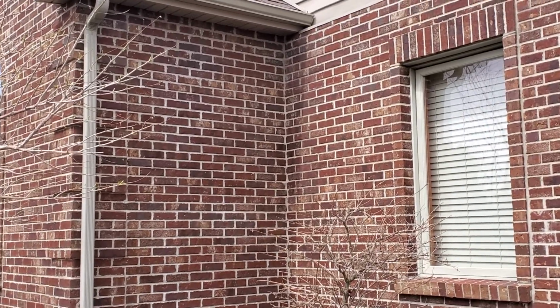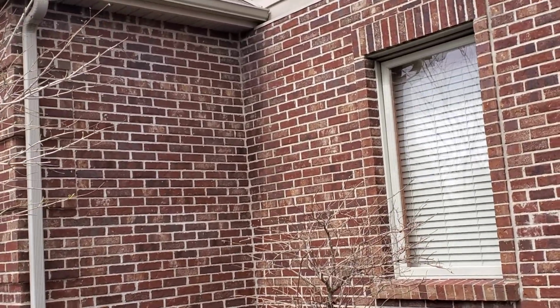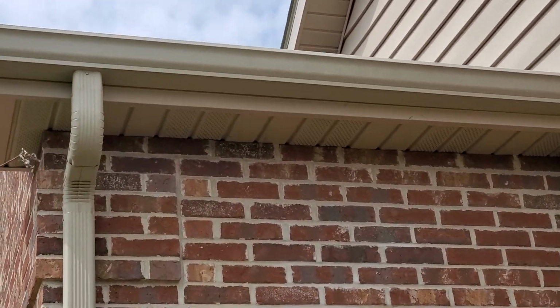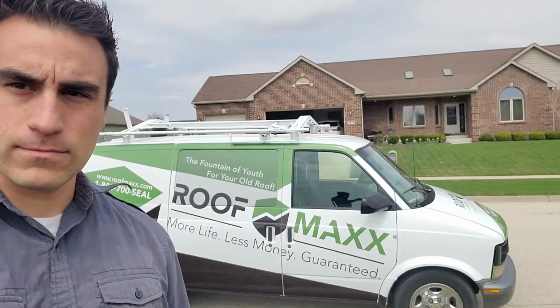But if you look at the differences between the packages, there are a couple of things to consider. The basic and the deluxe are probably going to be just fine for you, but for something like the way this gutter looks right here, the streakiness, we have a gutter whitening chemical that makes that look really nice.